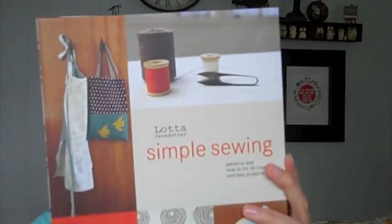You never know. There's a nice quilt. There's all kinds of little accessory type things. There's a doll. Fabric wrapped letters. Pillows. But I thought it was kind of a sweet little book. And then I placed an order recently through Amazon, and I ordered a couple of more books. This one, another Lotta Jansdottir, because I'm obsessed. And this is Simple Sewing.